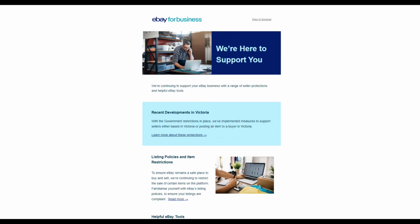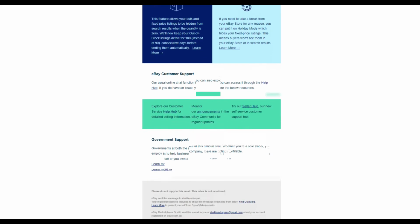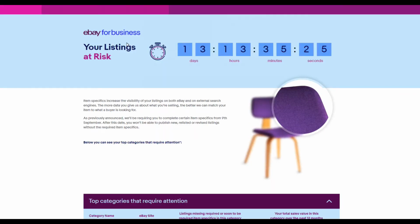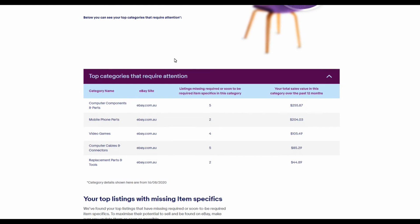The thing that's been annoying me more and more is the requirements for certain criteria to be entered on your ads to then be able to sell on eBay. So for example, I'll go here. This is for my business eBay account, sorry. And if we go down here, I've got to fill in more details. Listings missing required, or soon to be required, item specifics for these categories: computer components, mobile phone parts, video games, computer cables and connectors, replacement parts and tools.